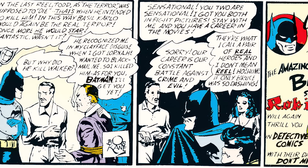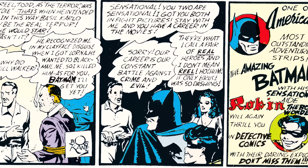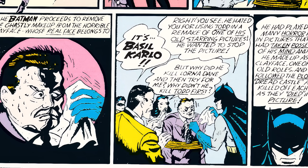Basically, we find out that Basil was driven mad when he found out they were remaking one of his classic horror films, and I guess he didn't want to be forgotten or replaced. But there you have it, the first Clayface, Basil Karlo, who didn't have any superpowers. He was a B-list actor who went mad and dressed up as one of his old characters, Clayface.